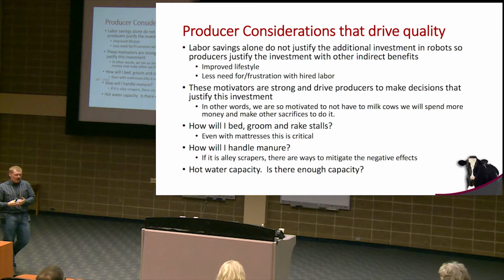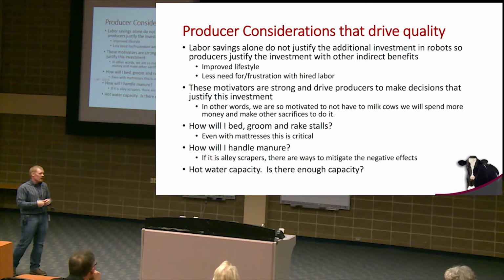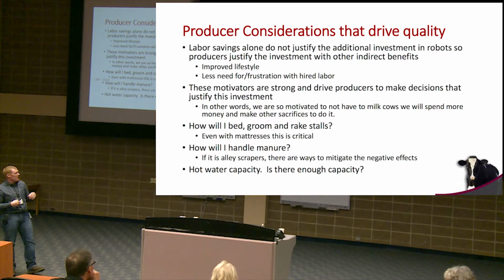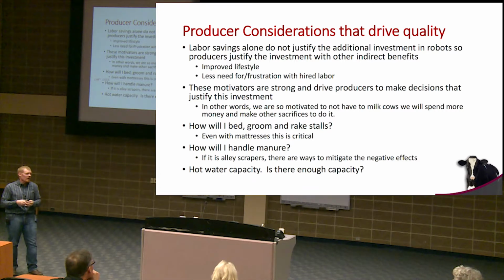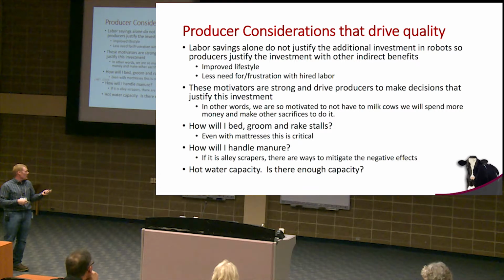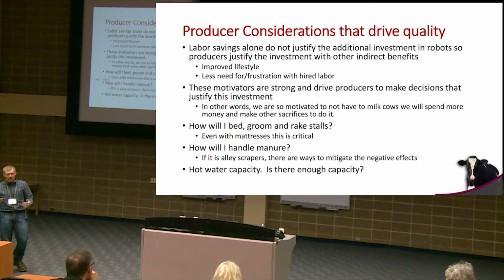A little bit touchier subject. When I see milk quality issues, a lot of the ones I'm seeing now are what I call from producer considerations. The biggest one for me is that robots, from a labor saving standpoint, still don't pencil out economically. And so to justify them, we make other decisions. We compromise other areas to justify going to robotic milking because we want to do that. And it's a good way to milk cows.